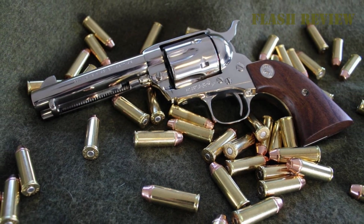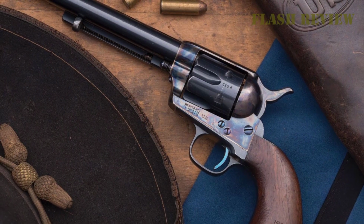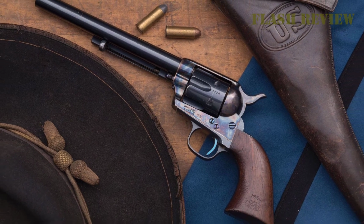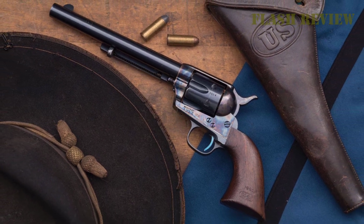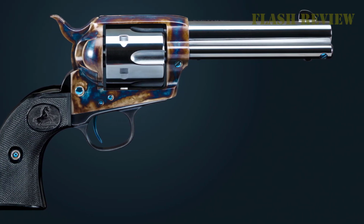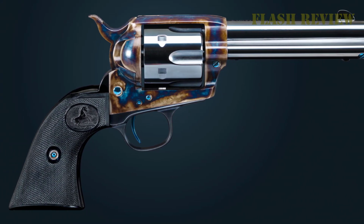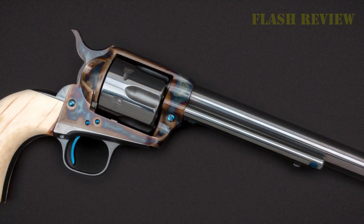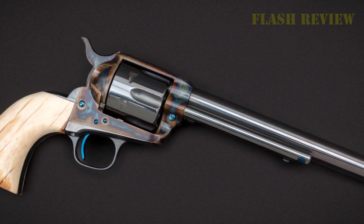The SAA Peacemaker is a great option for collectors, competitors, or anyone who just wants to own a revolver with a legacy that goes all the way back to Wyatt Earp, Doc Holliday, and Bat Masterson. This is the quintessential single-action revolver, and it's available in various finishes and barrel lengths, so there's something for everyone, no matter what you might be looking for in your revolver.